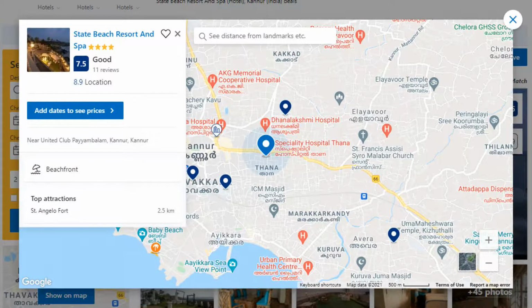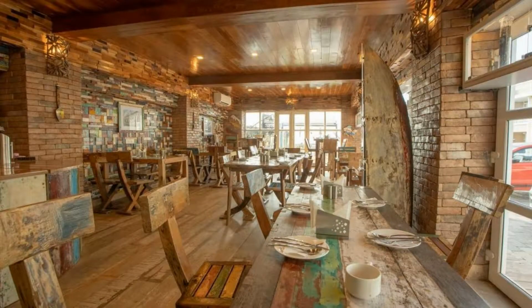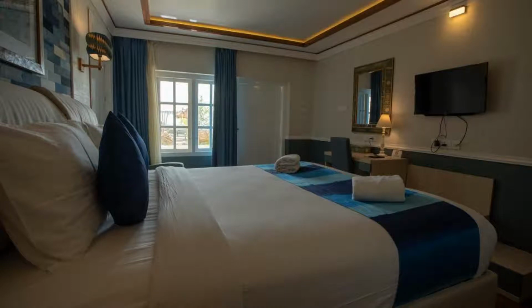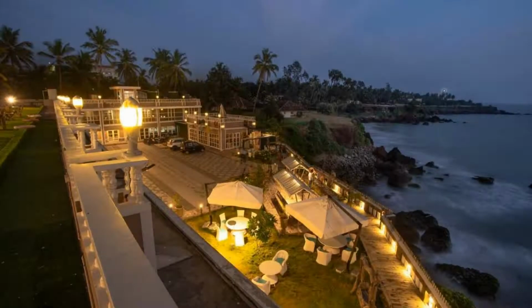Number 1. It is a 4-star hotel. The location of this hotel is good and the guests love walking around the neighborhood. Check-in time is 1 p.m. and check-out time is 11 a.m. Guests are required to show a photo ID and credit card at check-in. Pets are not allowed in this hotel.